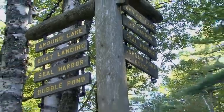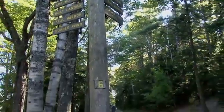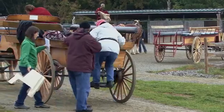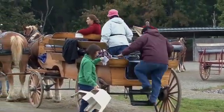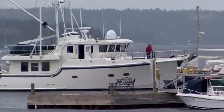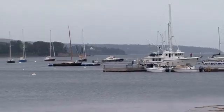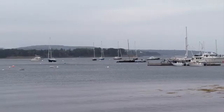In addition to hiking Acadia's network of trails, another popular way of experiencing the park is biking. And of course, a horse-drawn carriage ride awaits the romantic visitor. Another way to experience Acadia is to get off the island. Each day during high tourist season, small tour boats led by park interpretive rangers depart from various locations on the island.